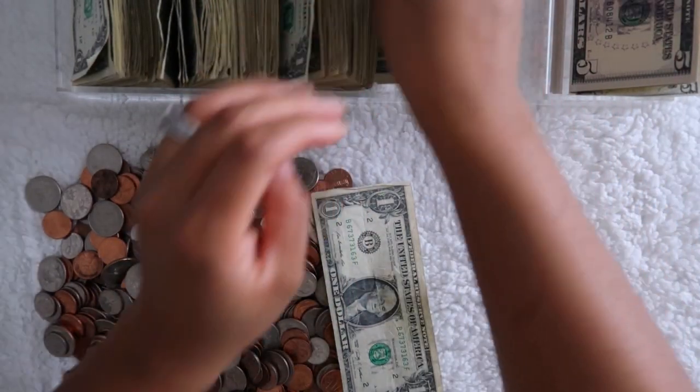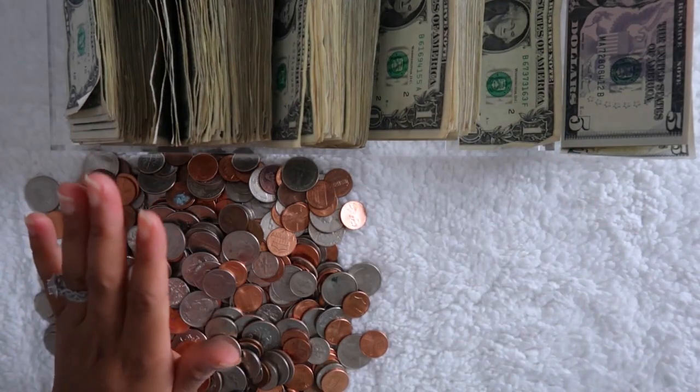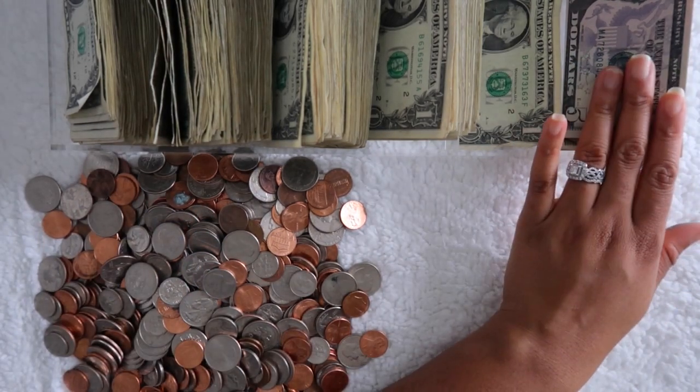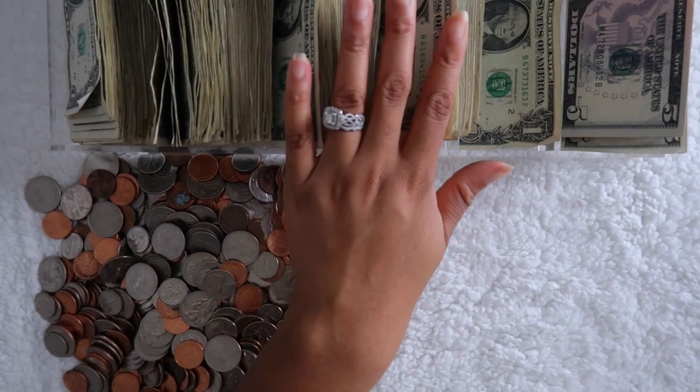48, 49, 50, and on up through 99, 400, 401. Wow, $401 in $1 bills. Okay, 401. So we have $335 in $5 bills, and we have $401 in $1 bills.